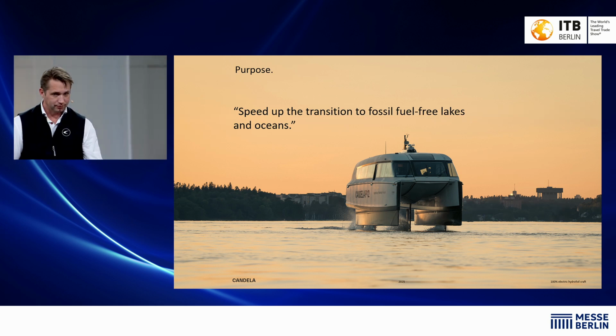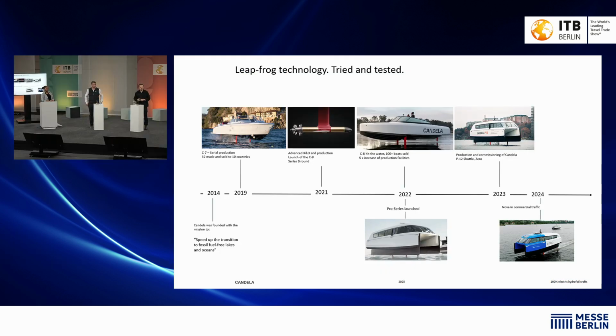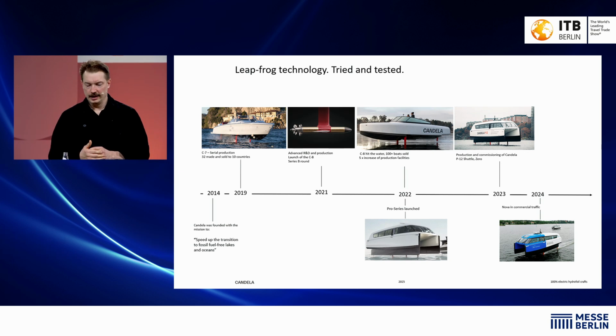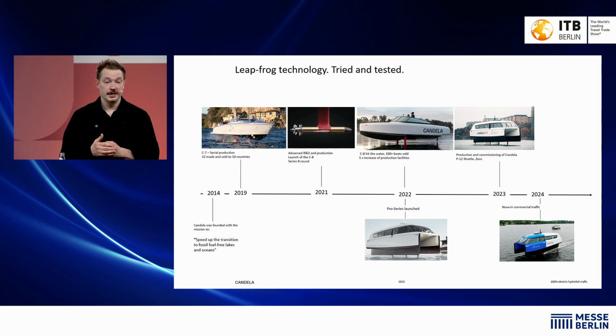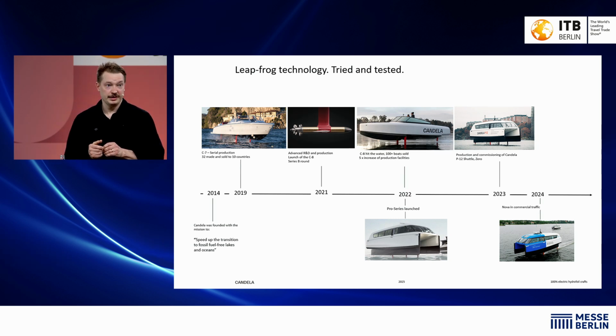Thank you. So Candela is currently celebrating its 10-year anniversary this year. We started back in 2014. Our founder, Gustav Hasselskog, at the time had a summer house in the archipelago, and he had a 25-foot day cruiser which ran on petrol with a big V8 engine. And then he realized that the bill for just going to the local fuel dock and buying ice cream for his kids was a lot higher than the yearly bill for his gasoline car.